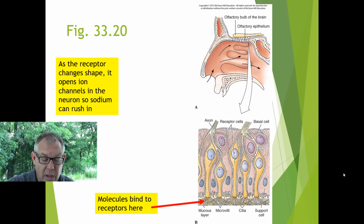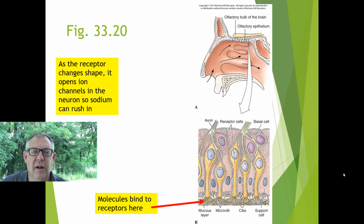And so again, as the receptor changes shape, it can cause channels to open and ions to rush in. And usually, I don't know that there's any kind of real inhibition here. You're mostly looking at excitatory neurons that are allowing sodium to rush in.